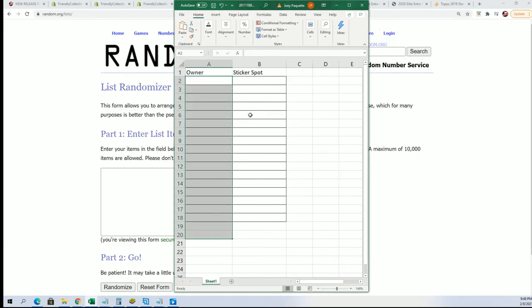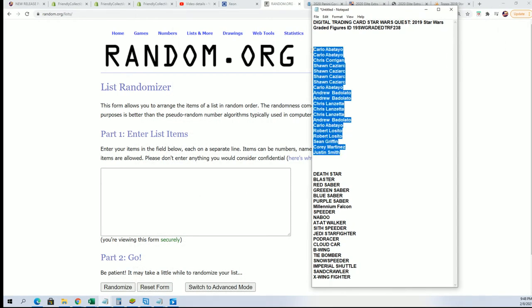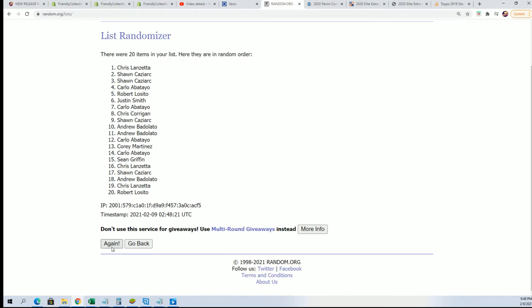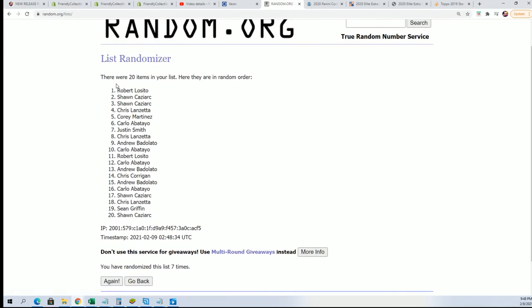We're going to randomize the owner name 7 times. We're going to randomize the sticker spot title 7 times. And then stack the list up side by side. Good luck in the graded action figure box break. Here's a lucky number 7. And the first random is finished.